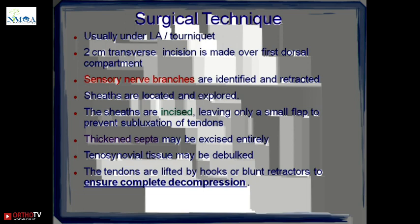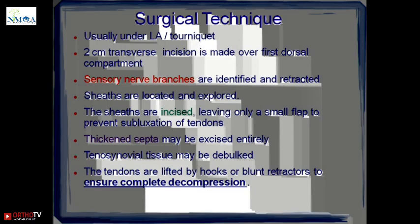The only problem is that it is at right angles to the Langer's line, so the scar may not be good. And hence, most people prefer to use a transverse incision. You take the skin and subcute. Once you have incised the subcute, stop using any sharp instrument because the nerve is going to be there. Only blunt dissection after that.